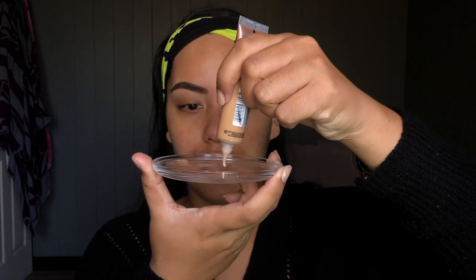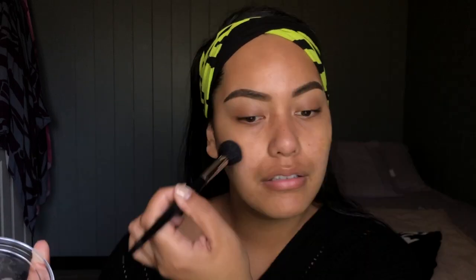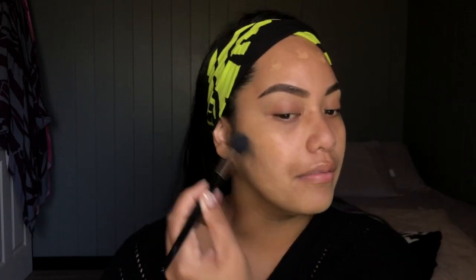So what I'm gonna do is take some on this little dish that I have here. I'm just gonna squeeze that much. Not that much, right? So I'm gonna take some on the petri dish and then just blend it in with this Sephora brush. I mean, who am I, right?